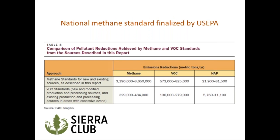Here's a nice graph for you. Just because I'm a science wonk, I wanted to include a map that would show you the metric tons we're talking about per year of methane, volatile organic compounds, and hazardous air pollutants that will be taken out of the air. This graph actually shows it with the new and existing source rule.